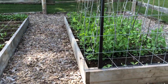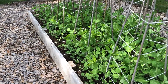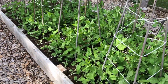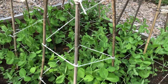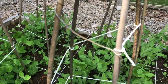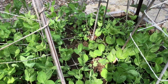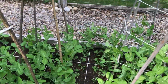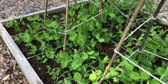And then here we have peas. Again, this side is a little bit shadier, so the peas don't mind getting a little bit of shade cover. But they're doing quite well. They're pretty happy over here. And I hope soon that we'll be able to snack on some peas. I only grow sugar snap and snow peas. We like to eat them raw, and we basically eat them right off the plant as a snack. So that's what we grow these for. They almost never even make it inside the house because we usually just come out and snack on them.